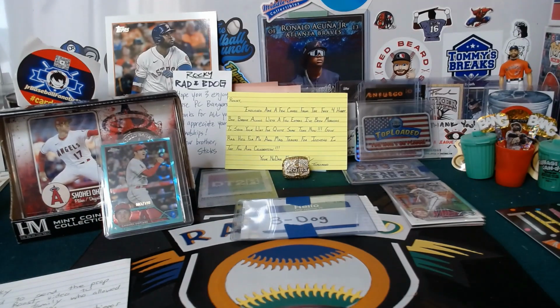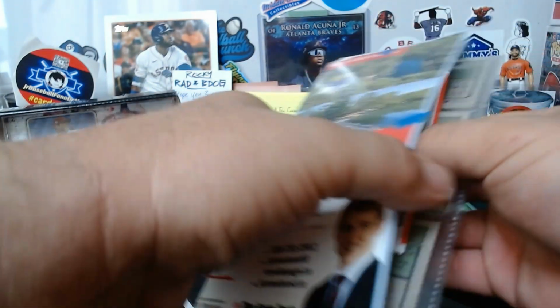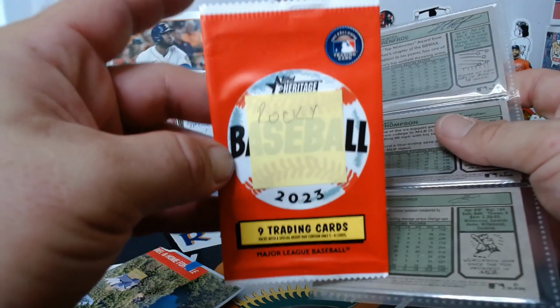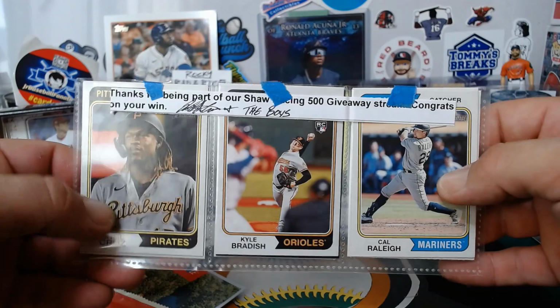We got one from Jeff Shaw, a.k.a. Canadian Jesus. Jeff and the boys are an awesome part of the card community. Let's see what they sent us. As always, Jeff likes to send some local advertisements. I was going to get a kick out of that. Looks like we won a pack. I think this is from his giveaway event. We won a pack of Heritage. Being part of Shaw Racing 500 giveaway stream. Congrats on your win, Rocky and the boys.